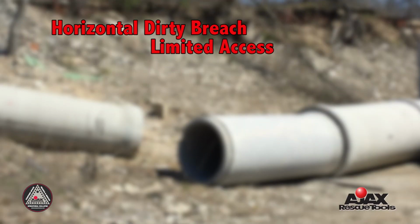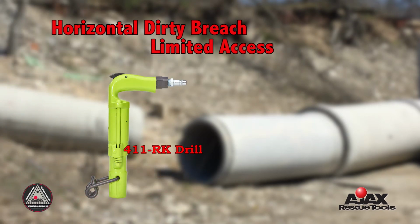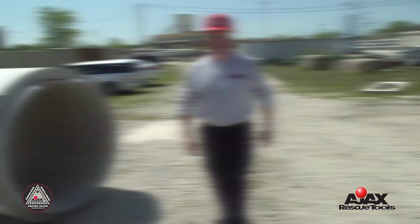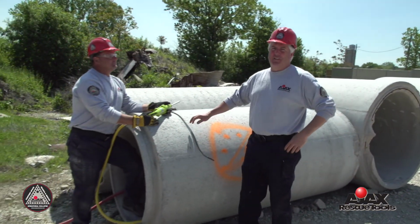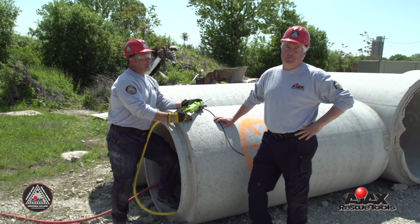Let's take a look at a possible breaching operation with limited space using the Ajax 411 RK drill and the 311 RK hammer. For this horizontal dirty breach, we'll be using the 411 confined space drill with carbide tipped bits and the 311 confined space hammer that weighs only 10 and a half pounds and delivers 2,550 blows per minute.